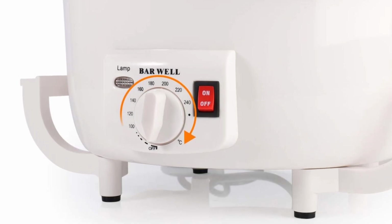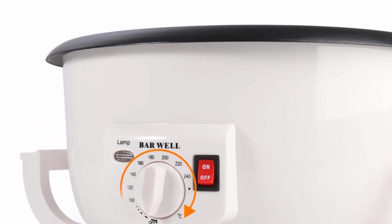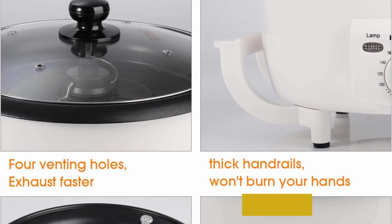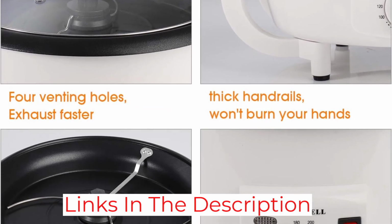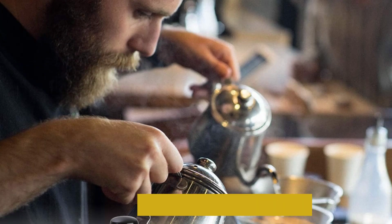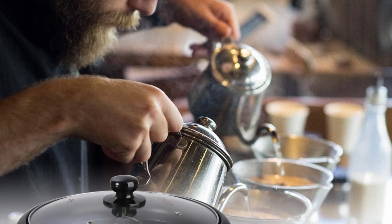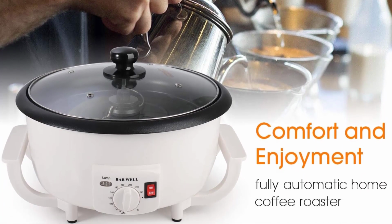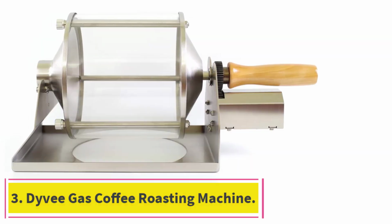This roaster is also extremely user-friendly. The inside is lined with non-stick material for easy cleaning, and it's simple to adjust the temperature thanks to a dial that goes from 0 to 240 degrees. Flip the switch and in just 30 minutes you'll have rich, home-roasted coffee beans, or, as an extra perk, you can roast various nuts.